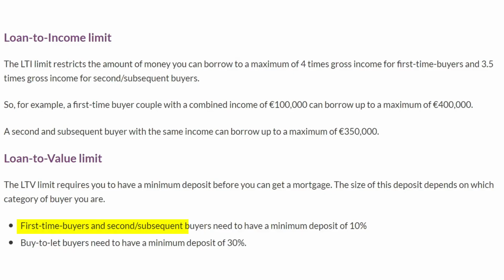Your buyer classification also determines how much of a loan you can take on. For example, in Ireland, first-time buyers and second and subsequent buyers can have a maximum LTV ratio of 90%, meaning they need to have a 10% deposit. Buy-to-let investors can have a maximum LTV ratio of 70%, meaning they need to have a 30% deposit.